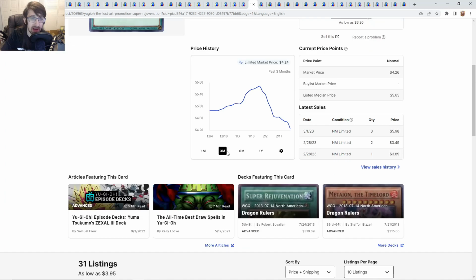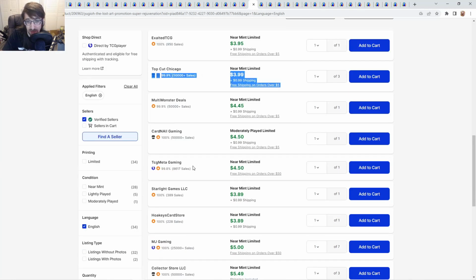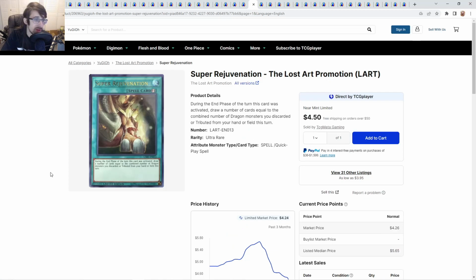Super Rejuve. Now, this has the errata, so I actually don't think this is awful at $4, 450. If Dragon Lore format gets more relevant, I think people are going to get this card, even though it's the unerrata version. But I would rather just spend the money on a super version that's errata and not deal with it.